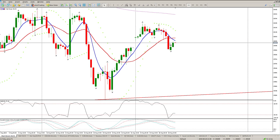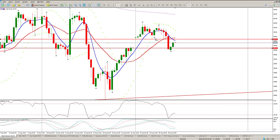Okay, so we did get our pullback. The gap closed, as you can see, there was the gap. We did close that gap, and it's not quite a piercing pattern, but we'll see on the hour that it actually looks a bit stronger. But for me, we've got a crossover here. Now what I'm looking for is a retest of a level to continue short.